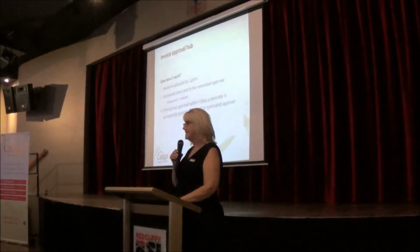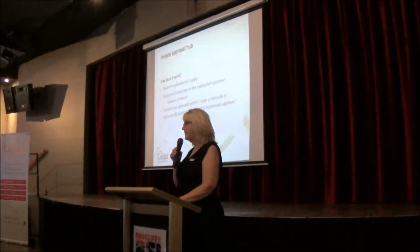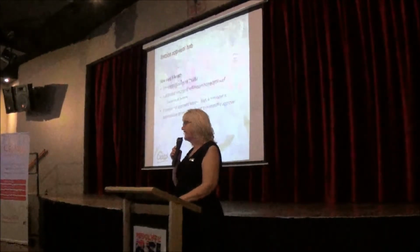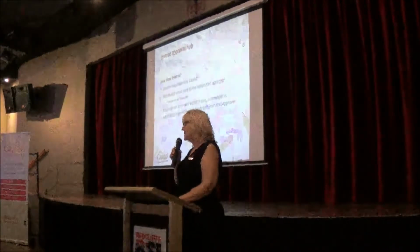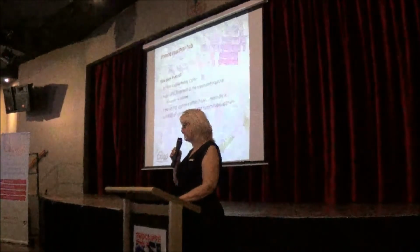So how this system works is Capital, the Accounts Payable team, will load the invoice onto the accounting system. It's then automatically uploaded to the Invoice Approval Hub. The committee member who's responsible for making payments is then sent an automatic email by the system to let you know that there's an invoice awaiting approval. If for any reason you don't log in and approve the invoice, you'll be sent an automatic reminder 7 days later to let you know that there's an invoice still awaiting your approval.